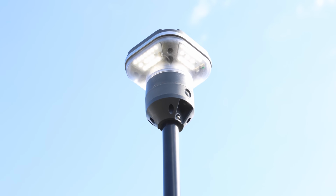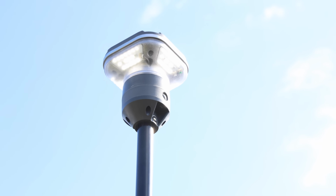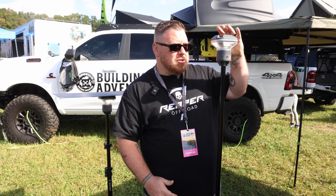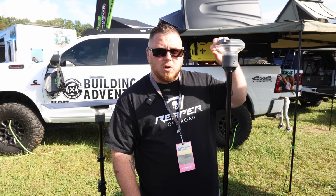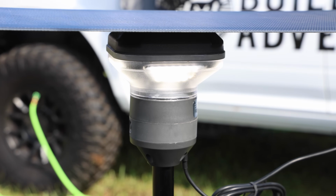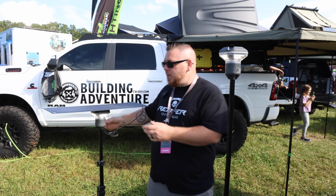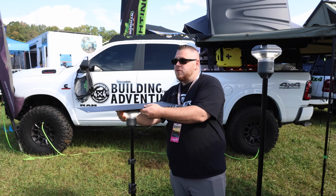So these lights, I'm gonna drop it down. They're on a tripod. They've got multiple settings, different brightnesses. They're rechargeable. They've got solar recharging options. And look at how easy this is.